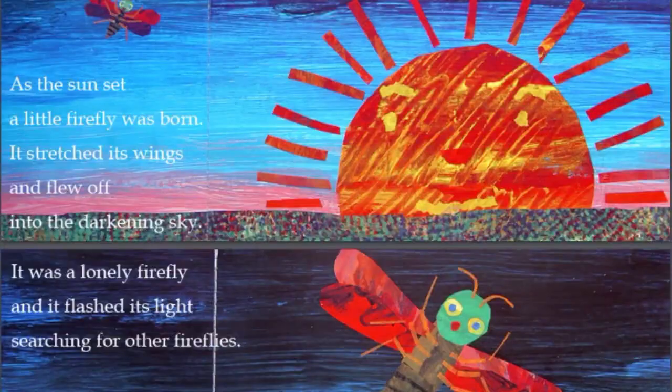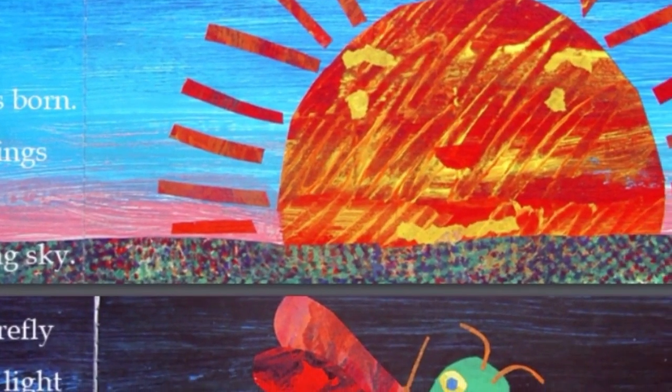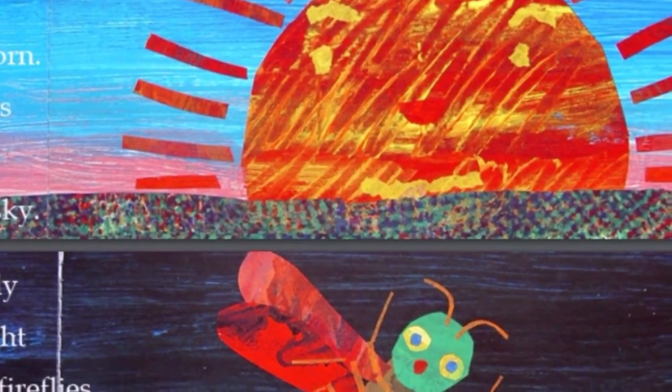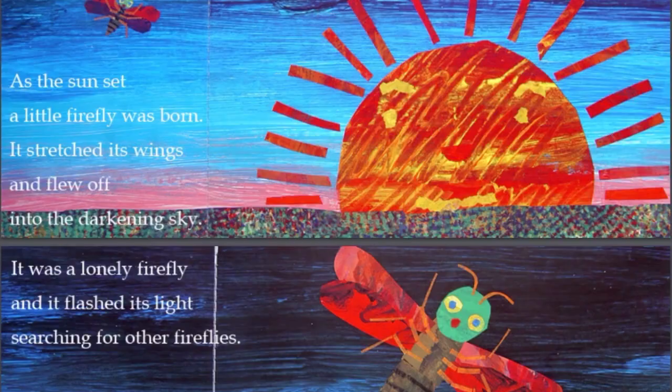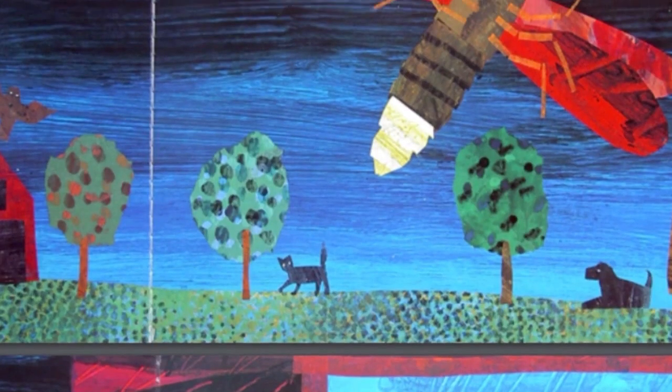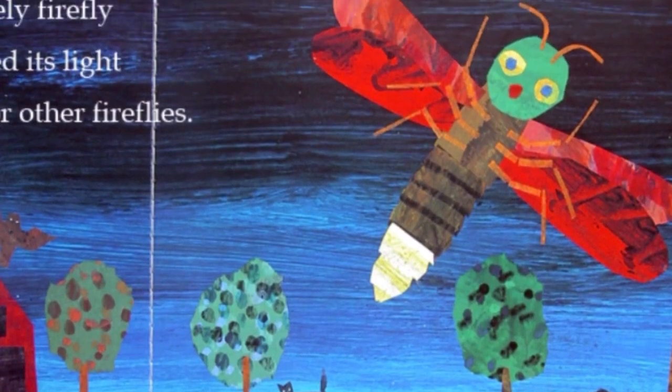The very lonely firefly. As the sun set, a little firefly was born. It stretched its wings and flew off into the darkening sky. The sun is setting. I love sunset. It was a lonely firefly, and it flashed its light, searching for other fireflies.